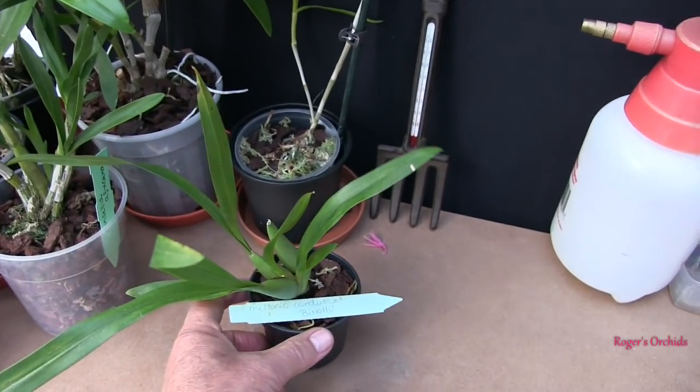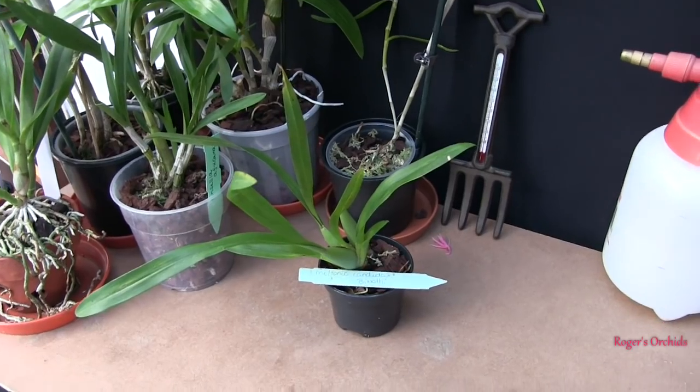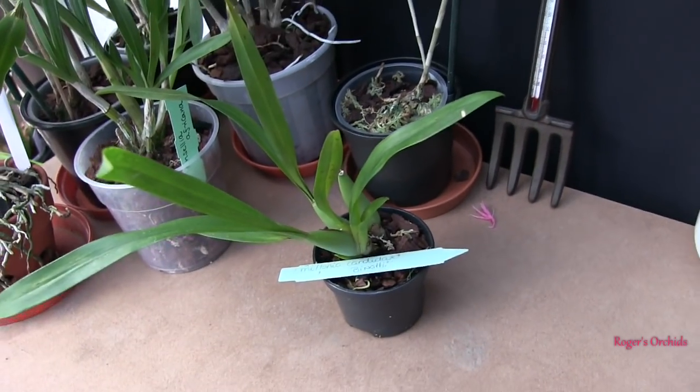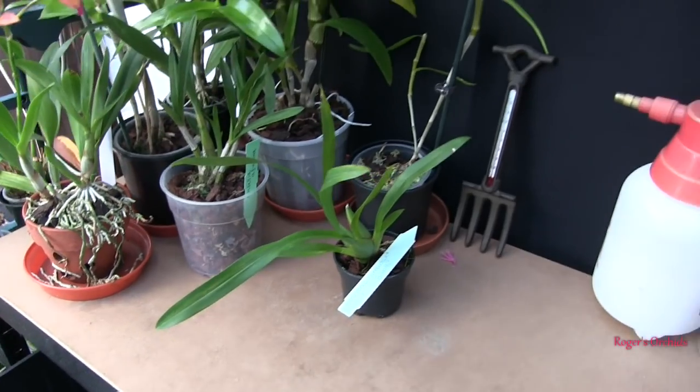I'll let that one bloom. I'll get that out of the pot sometime. We'll have a look, see what's in it, see if it needs a repot. There was no info on the tag as to when it was last repotted. It doesn't look like the media is that bad, actually. So it may stay in its pot, we shall see.